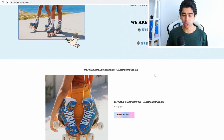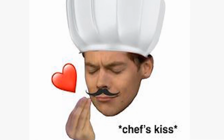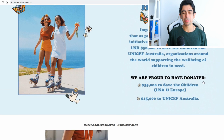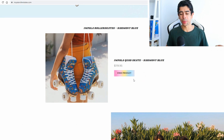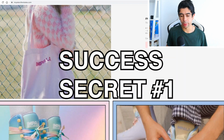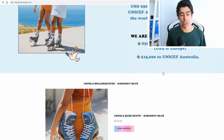So obviously, first of all, the amazing branding. This branding right here is top notch in my opinion. Like the clouds, the girls, just everything about it is really, really beautiful and well put together. I love how the buttons have this aura, this colorful scheme or whatever it is, and it just keeps going around. It's a really, really cool animation. So here's basically the first secret of their success: their branding. Their branding is on point. They clearly know their target demographic really well, and they're doubling down on them.